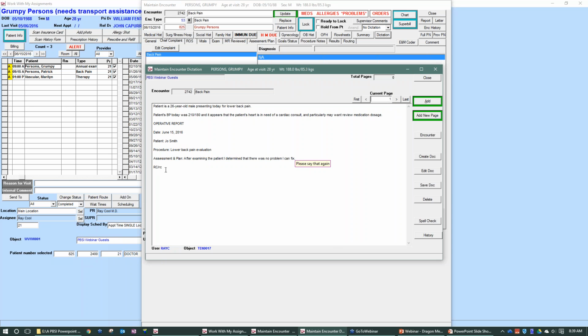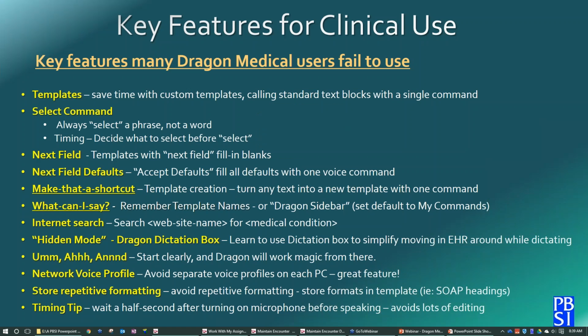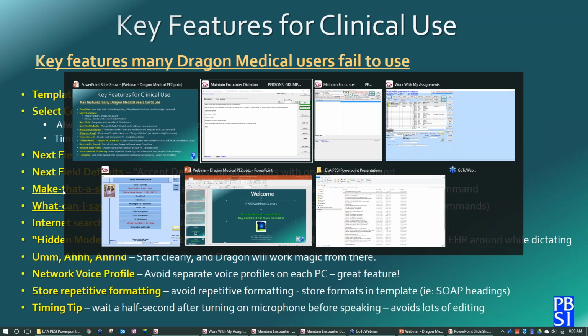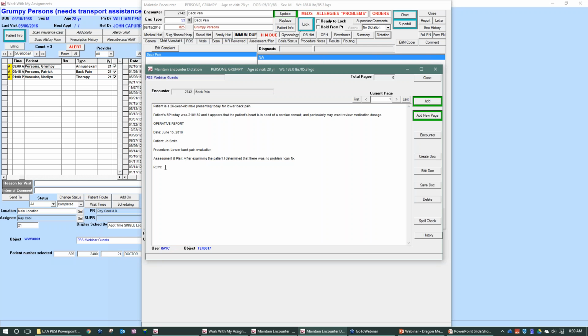So templates with stopping points are really key. So learn to simply use those and you'll really improve productivity. So a couple of other really key things here. Make that a shortcut. So many folks who are accustomed to dictation over the course of their career are thinking, well, the transcriptionist is going to do that, and we don't want to create our own templates. We want to tell the transcriptionist to create a template.